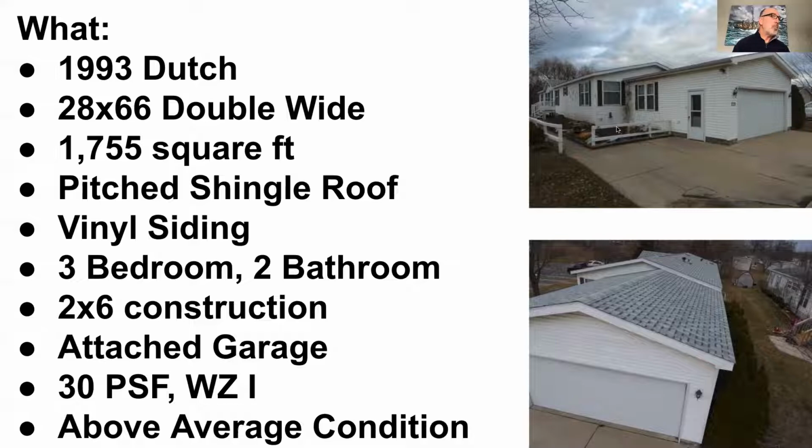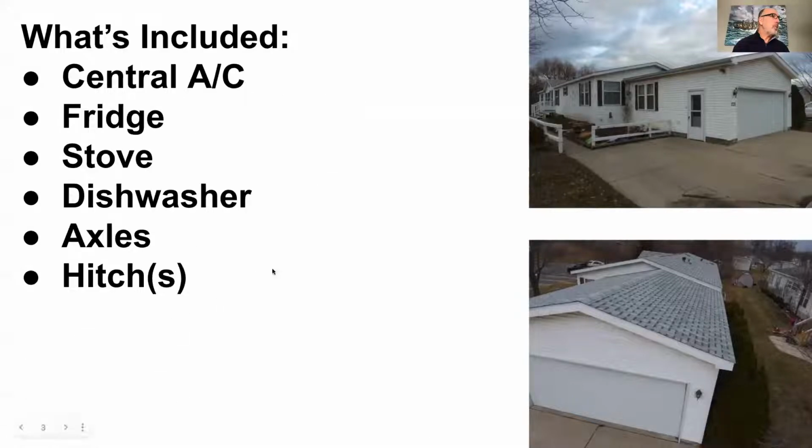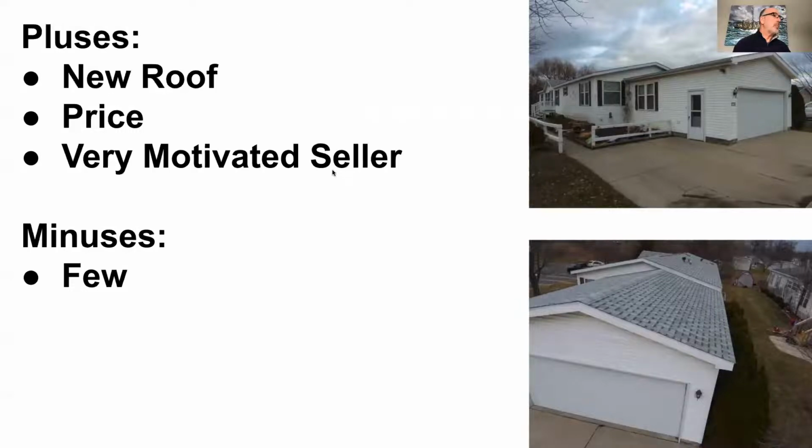I bought this home with really only 2 exit strategies available to me that were going to make sense. One was to sell the home back to the park, or sell the home to a retail buyer that would move into it and live in it. This home was also a 30-pound snow load, wind zone 1, and it was above average condition. What was included in this home? It had central AC, fridge, stove, dishwasher, axles, and hitches. So it had all the basic items.